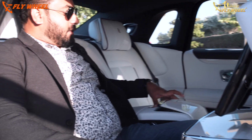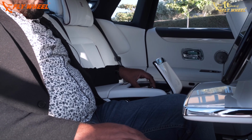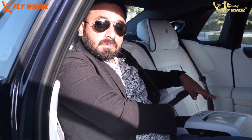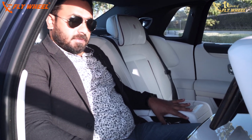To control that, there's a lid. You can open it here or there, and you can control it over this rotary knob, which is the system. There's another button to keep this space for your phone or something like that. And there is a button here to control the reclination of the seat.